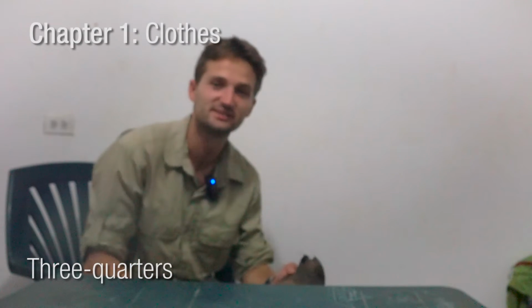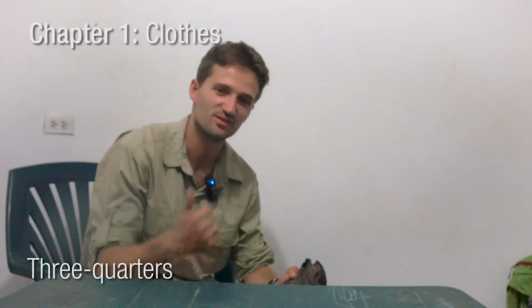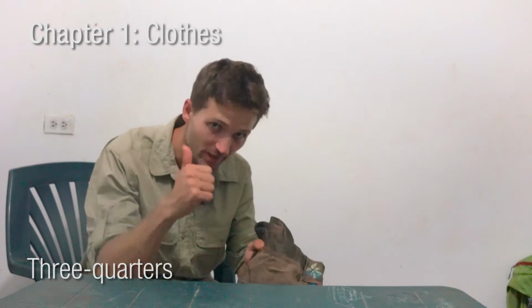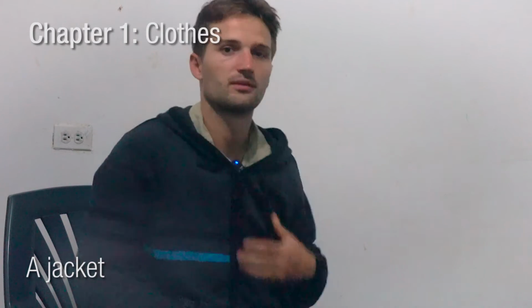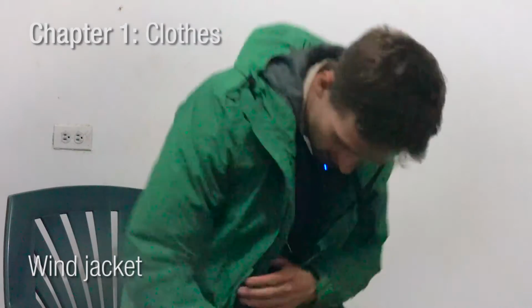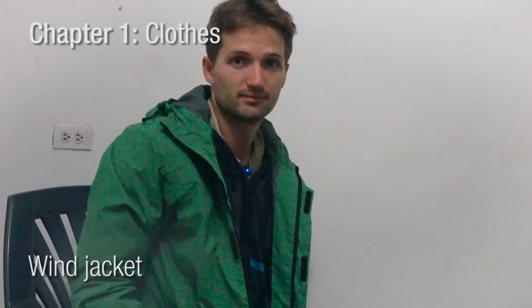Except for pants, you need some Bermudas, some 3/4. I have one here, but it's dirty. I don't want to show it, but bring one. You need just one simple jacket. It's perfect when it's with a zipper. And if it's really cold, you can put on a wind jacket, preferably a really skinny one, just to protect against the wind. That's it.